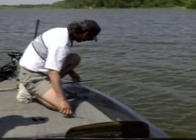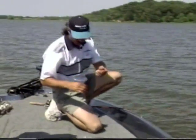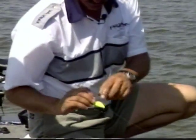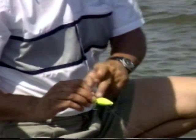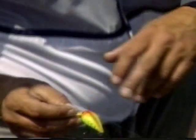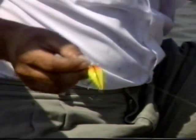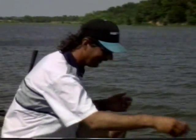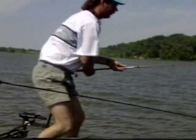Let me show you this Short Wart here real quick. This is a Storm Short Wart, chartreuse, with a little bit of brown on the back. What I've done is I've taken a black magic marker and broken up the chartreuse a little bit, just to get a little bit of pattern. It's a confidence thing for me. And it's got that red front, so it gives them a target. I've also put on Owner treble hooks. I like these Owners big time, but look how sharp they are. Awfully sticky. That's exactly what you want.